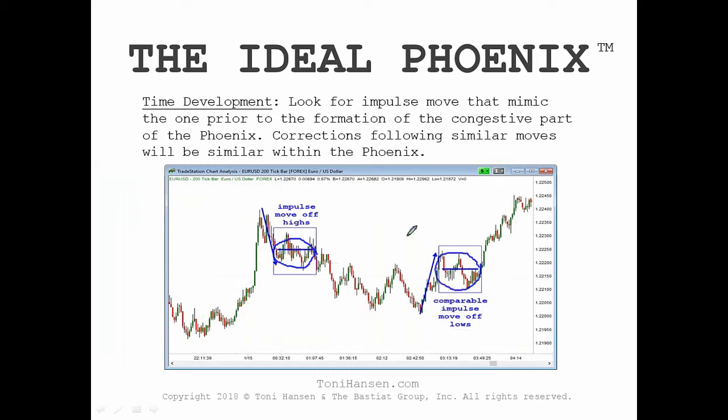So you'll notice that if you had a strong move off of a high, like a move that you see coming off of the lows, where the impulse moves are very comparable and lead to this period of congestion, then you can get these continuation moves after that same period of time has passed. So let me reword that.